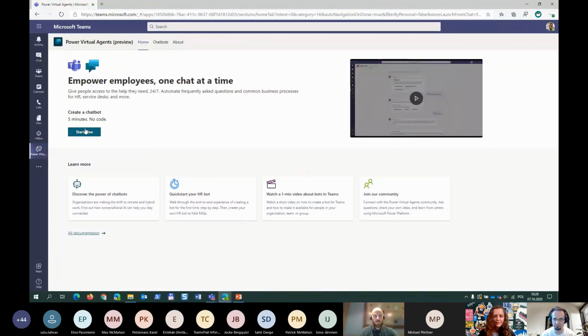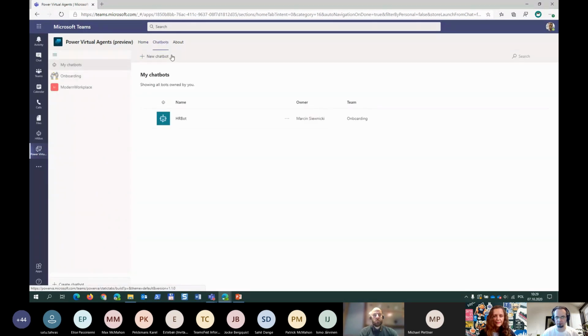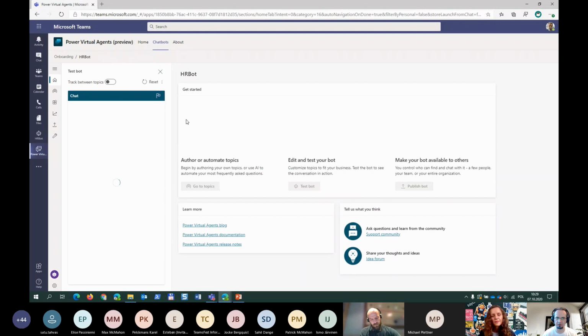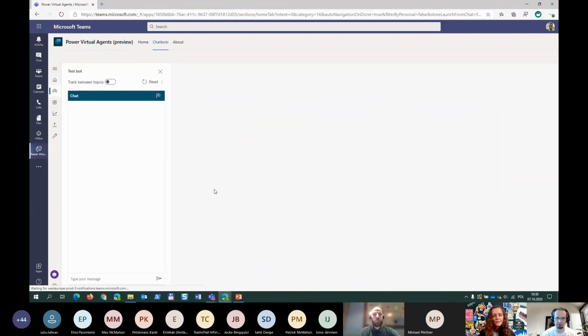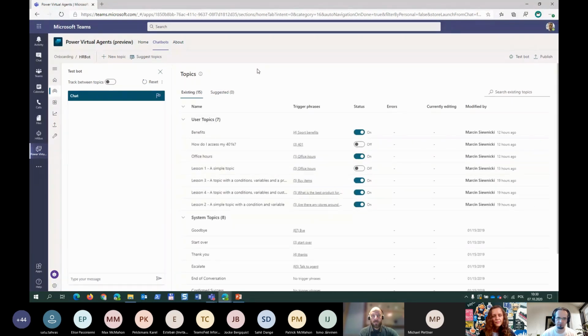You can start now with some predefined questions, but we have this bot already configured, so I will show you how to add a new question. Okay, this one, HR bot. We don't need to know any scripting or programming language. It's all in this designer, so we can use our mouse and keyboard, drag and drop, and we will create fully powered bots.